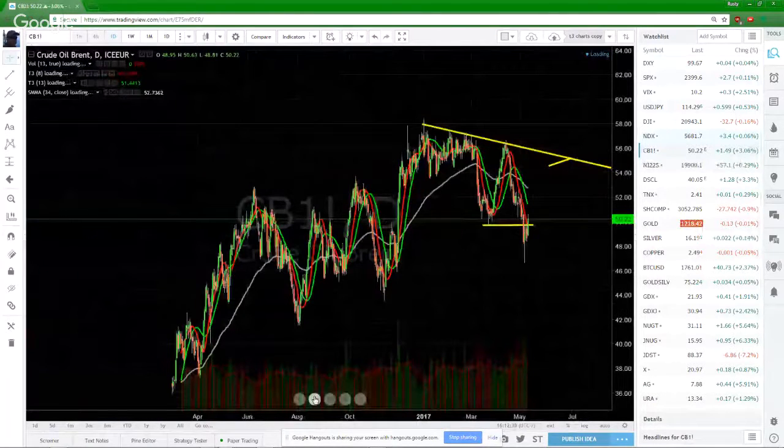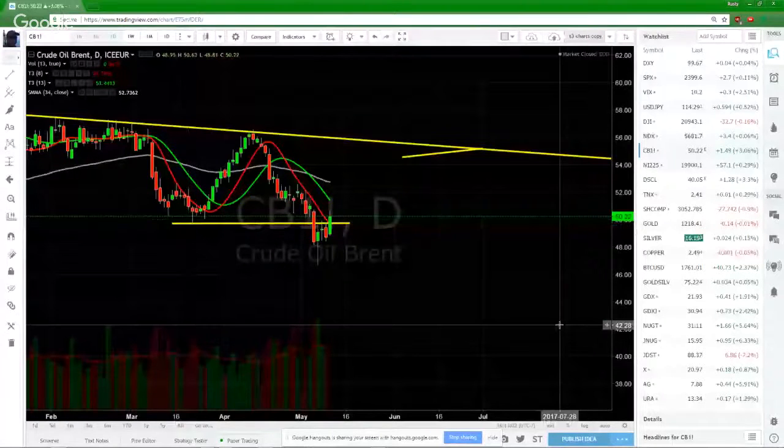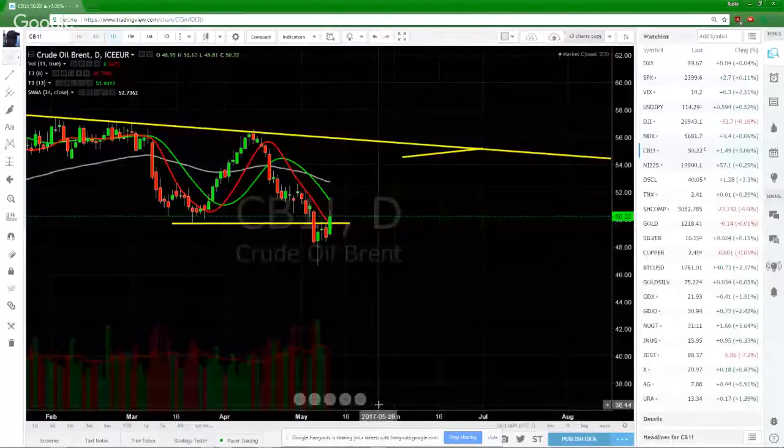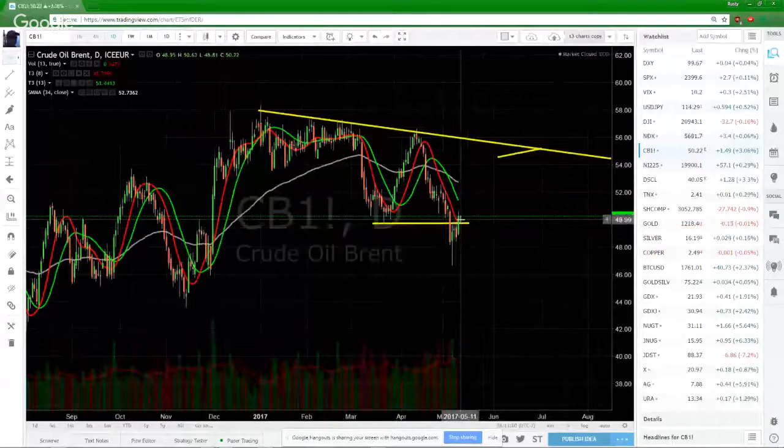Looks like crude decided, oh well, I'm going back above support. And that's where we're at. Closed above the 8. Went through support, back through resistance. Now we got support closing above the line, above previous. Looks like reversal's in effect. If it can keep going, use that 8 as your support on the way up. I imagine after a nice pop like that, it's going to hit back into support and climb, climb, climb.